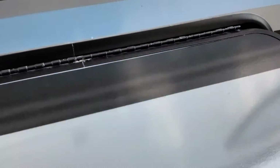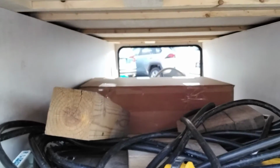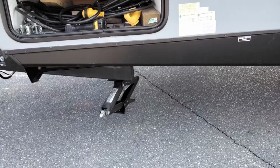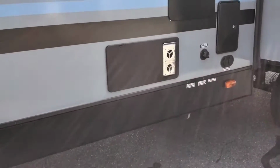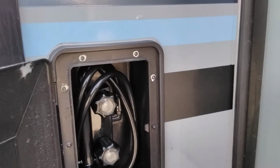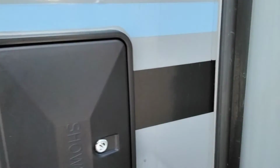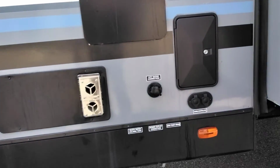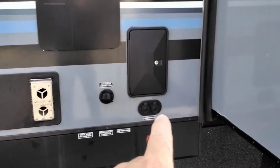Got the LEDs up here, perfect for loading at nighttime. Just snap that light on. Here's the other part of the breezeway. It does come with a lot of accessories. Jacks on all 4. Let me see if I can open this without a key. I think it's unlocked. There we go. Outside shower to rinse off your feet or take a little shower. Your city water, cable and satellite connection there.